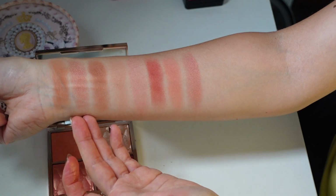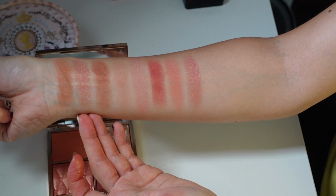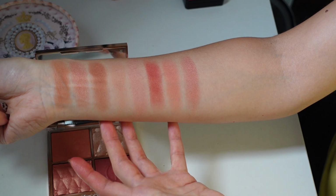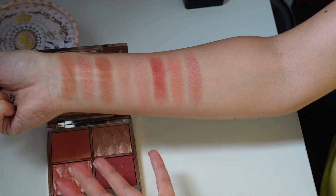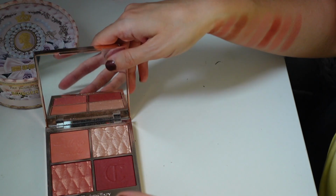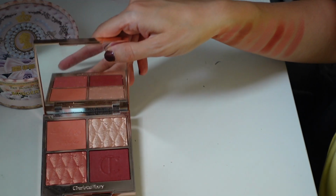As you can tell, it is pretty much a spot on you for the Nabla shade. So they're both baked, they're both beautiful. I love them both. These are the kind of blushes that I get a lot of use out of, so I don't really mind having repetition. And like I said, I've discovered that this is the perfect blush palette to take with me.